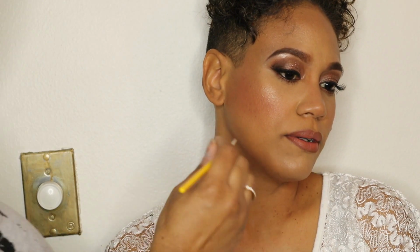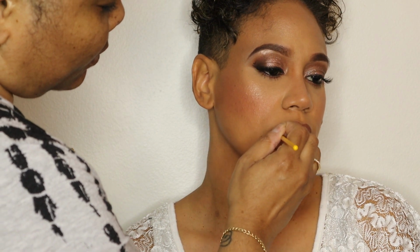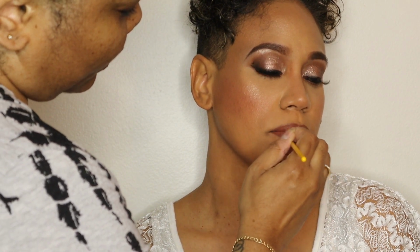Alright, so I applied some mascara to her lower lash line off camera, and that definitely just helped to define the lower lashes. Alright, so I'm just going in here with a lip brush just to perfect the lip color and make that as neat as possible. And that was essentially the end of the look.